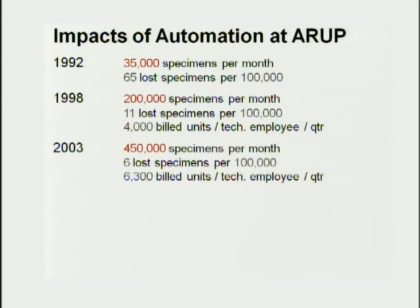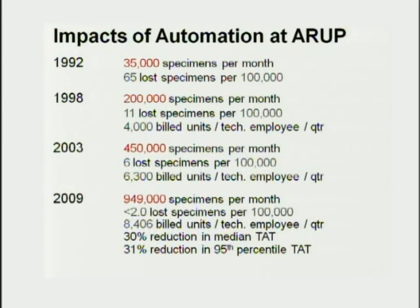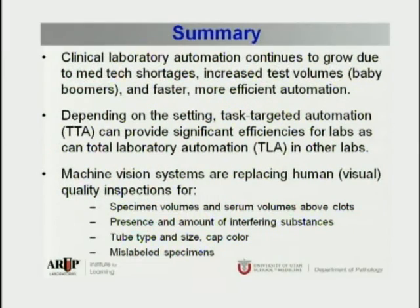These are some impacts of automation at ARUP, because I've talked about some of our systems. Tremendous amount of growth, tremendous improvements in turnaround time, reductions in lost specimens, productivity more than doubling.